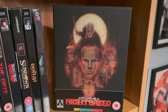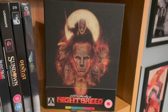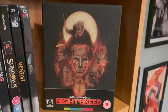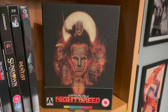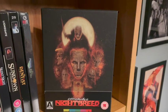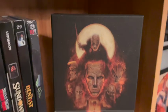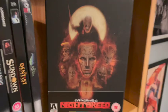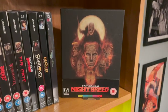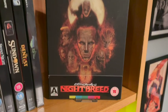Yeah, 1990 Clive Barker film about this strange gang of oddities that live in a cemetery, and they're in sort of like the mausoleum building underground. And there's a killer, played by David Cronenberg, who's going around knocking people off. It's quite an epic movie really. The monsters are pretty much the good guys, although they're very freaky looking, as you can see there. But yeah, another great limited edition set from Arrow. And another great limited edition that I added to my collection, and that's Clive Barker's Nightbreed.